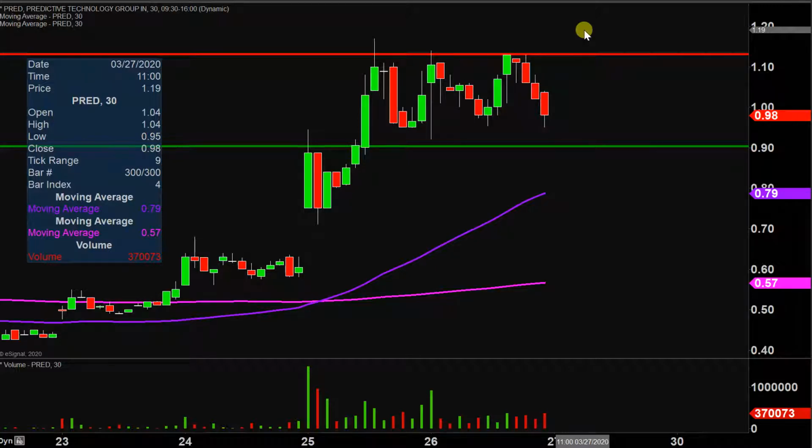Now, does that mean that this thing's getting ready to explode up to $5? I'm not saying that. My point is, if you were forced to choose, do you want to see levels of resistance being adjusted higher or lower? Then higher is definitely what you would want to see. And that's what needed to happen here. So going into Friday, $1.13, now that revised area of resistance, which again, really to emphasize, did need to be adjusted in the upwards direction.